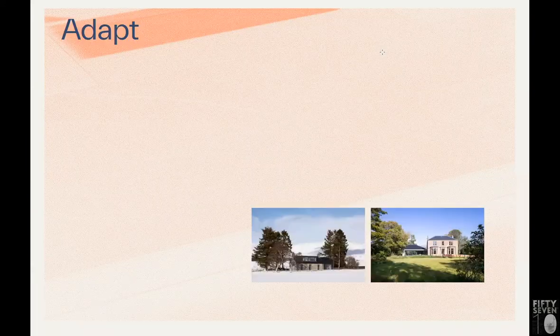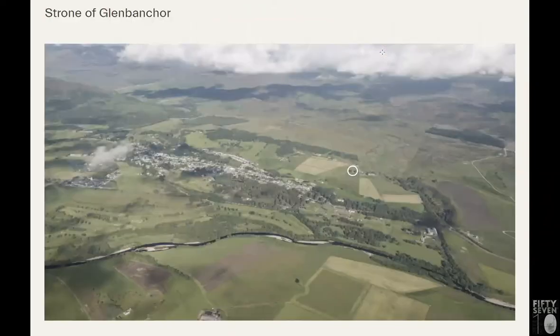Hopefully that comes across. So the next section that we wanted to talk about was adaptation, and when you do need to add space. And we have two projects in slightly different contexts. One which just never ceases to amaze me how popular it is, because it's really little, and we'll talk about it. So it's this project, Stronach Glenbanker, which is up in Newtonmore.